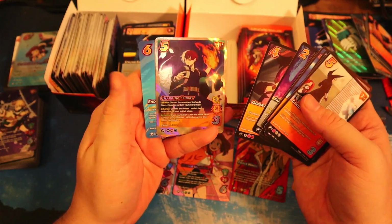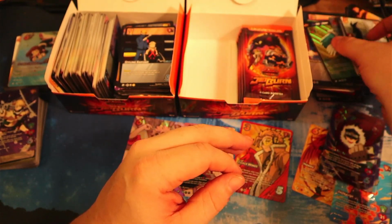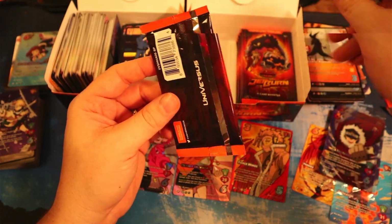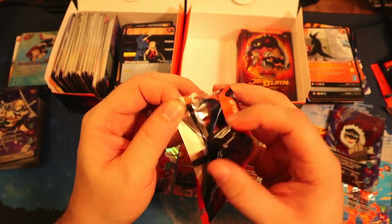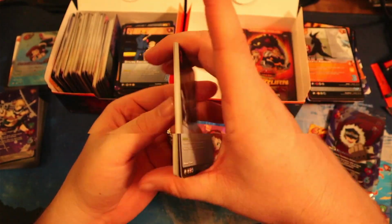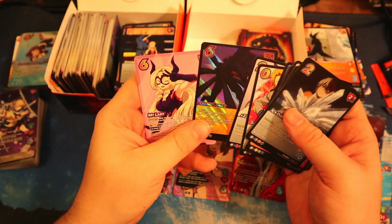Okay, Charring Flurry, another Endeavor. This stack isn't as nice as my other one was. It's going all over the place on me. Okay, and Living Spikes, ugh, creepy.